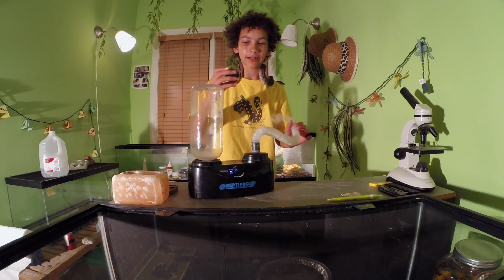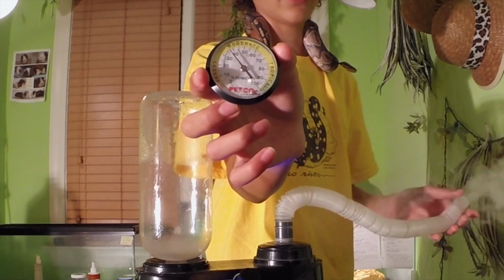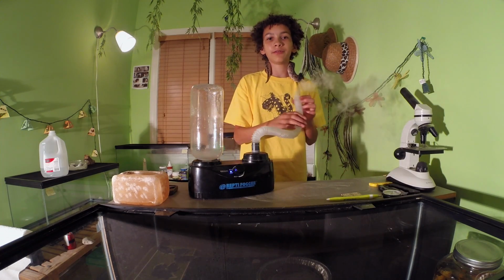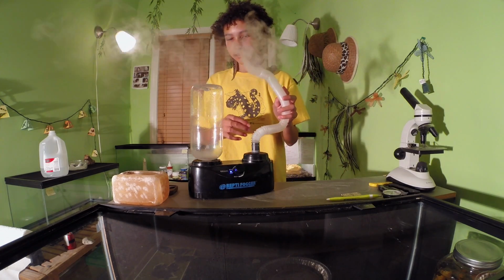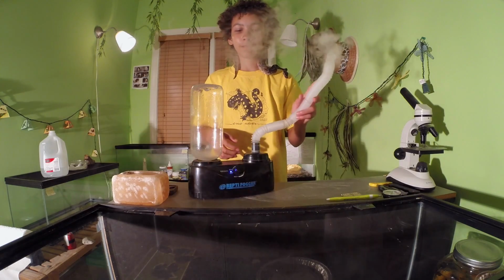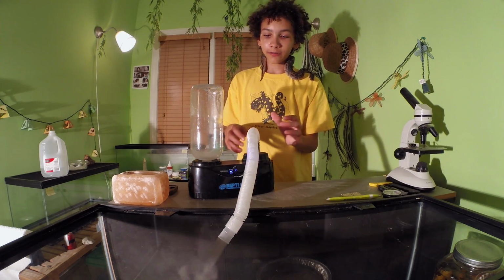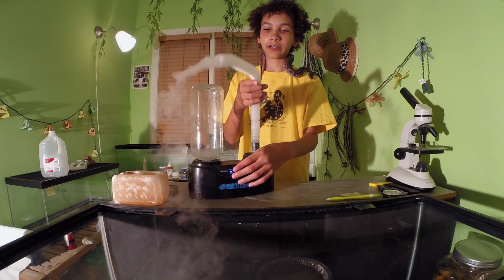Here's one I'm not using right now. This one's just from Petco, and all it does is show you the humidification. You can also get some that show the temperature too. I have one of those. And so all this is just fog from the water. You can just put this in the tank, you can put it on top of the screen, and it will go in and bring the humidification up.